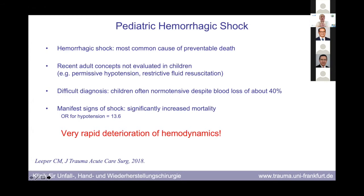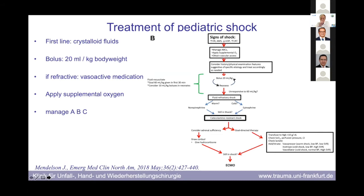in this field. And in children, there's another situation: the children remain normotensive for a pretty long time, with a good blood pressure and circulation, even if the blood loss is about 40%. Then they can very rapidly deteriorate hemodynamically, and then everybody is in a hurry. So one has to know this, one has to start with the treatment early enough if one has the situation of bleeding control or bleeding anyway.